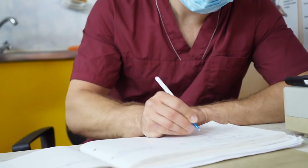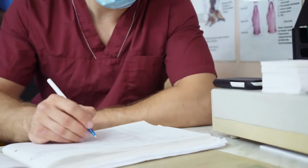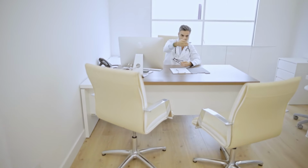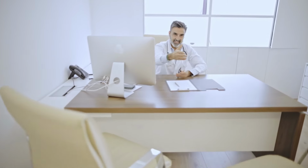Chapter 6. Doctor's Notes and Documentation. Why they matter. Having a doctor's note can make a big difference when traveling with medications. The TSA does not require you to have a note, but it can smooth out the process if there are any questions about your medication.